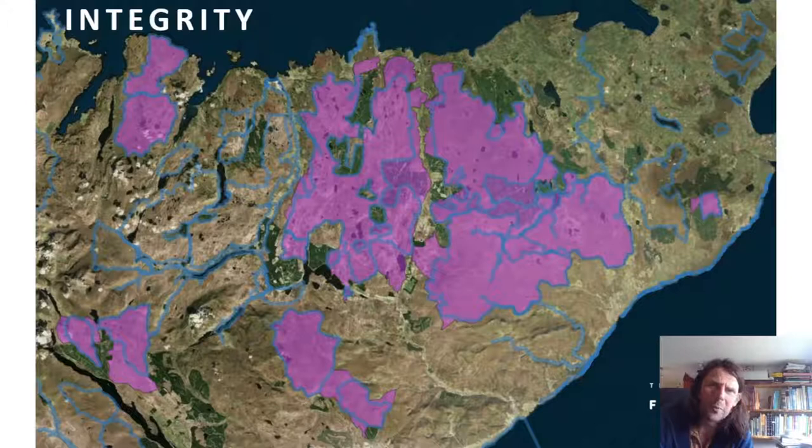But the key thing is to try and create a boundary that encloses the hydrological units and considers the other land uses. So we can see a lot of forestry here, some is excluded and some is included, depending on its likelihood to be restored, or in fact a lot of it is already under restoration.